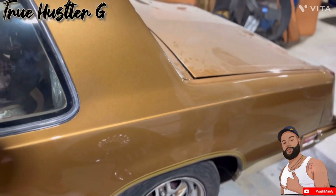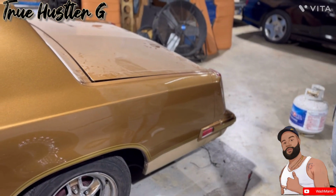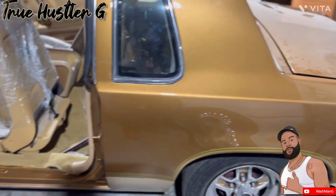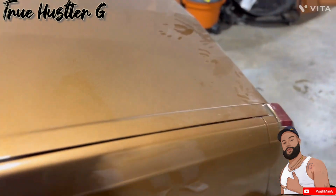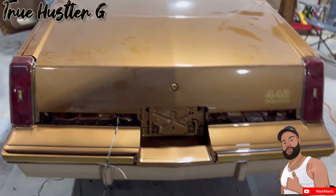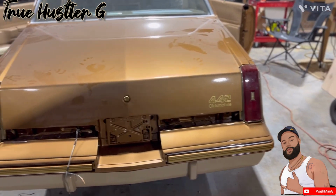Trunk? Well, you ain't shown the trunk either. Nah, we ain't done the trunk yet. Okay. We just got the box, and we did it. Yeah, we gonna do it though. Mm-hmm. We gonna do the trunk. I like that paint though. Yeah, he got a nice color.